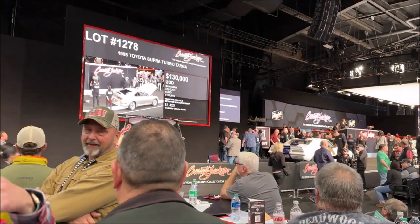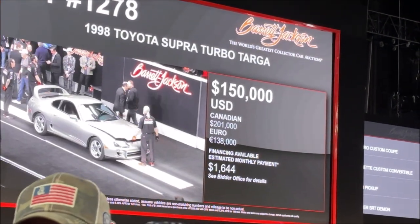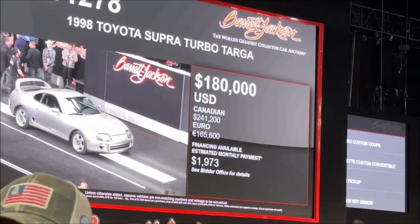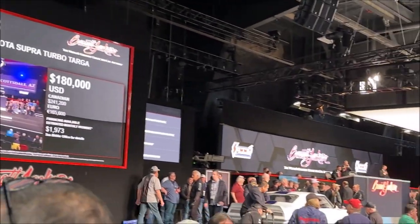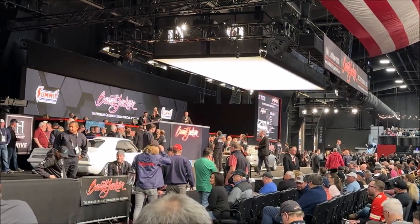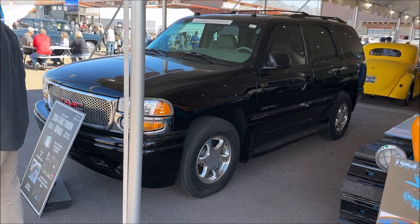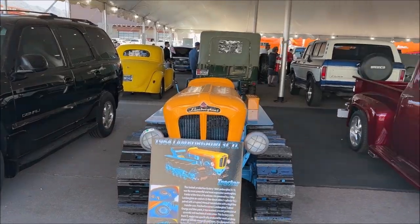This Supra is going for crazy money. That's a little bit unique. There's an armored 2004 Yukon Denali, 2,800 original miles.